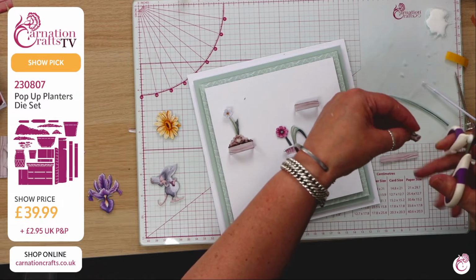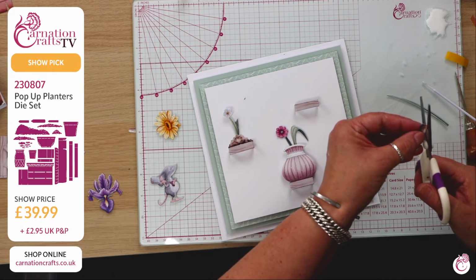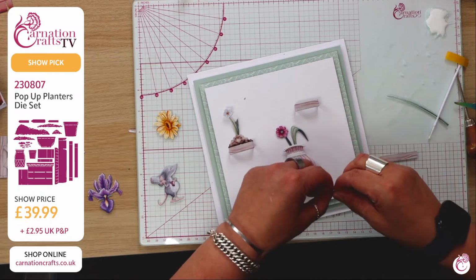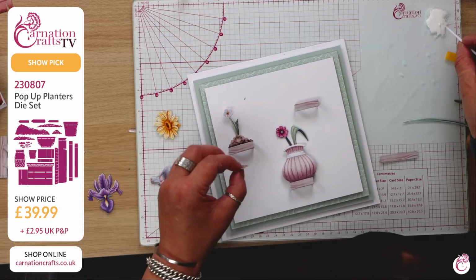Alexis Macaulay, I think, is crafting along with us this morning. She says, "Hi, new card made. It looks good," from Alexis. Hey Alexis. I like it when people craft along.